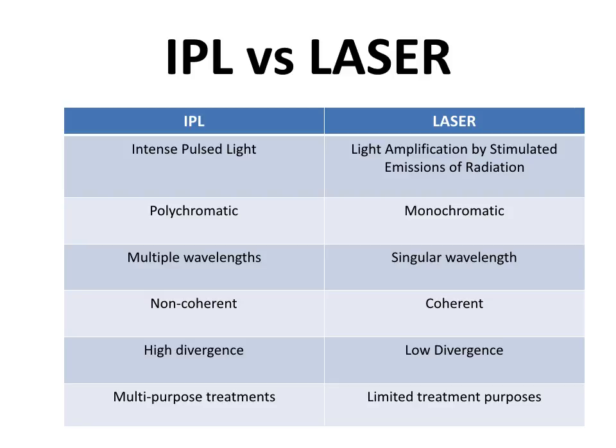Laser, on the other hand, stands for light amplification by stimulated emissions of radiation. It uses a monochromatic singular beam of light, meaning that it uses one color. Lasers are coherent and have a low divergence. If you think of a laser pen, you can shine it across the room and it stays in a straight beam of light. This is how laser works.